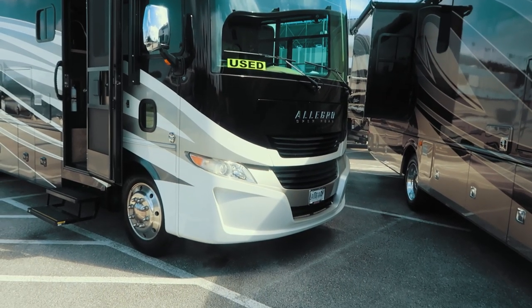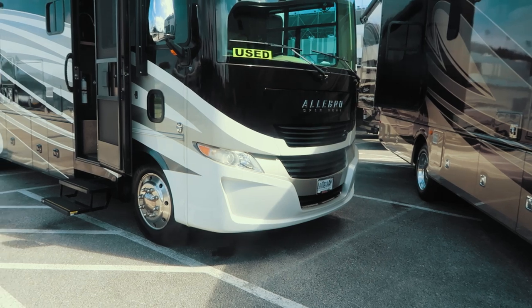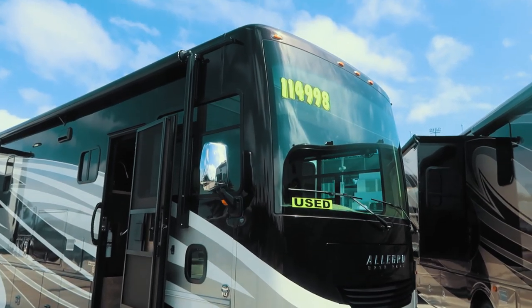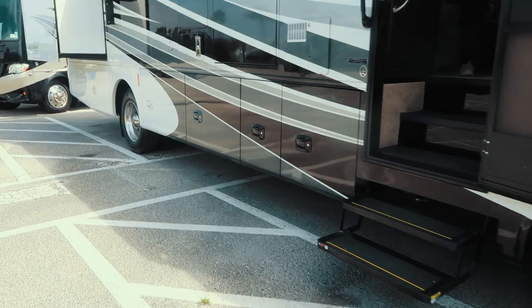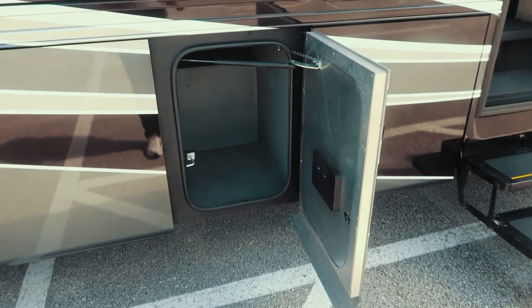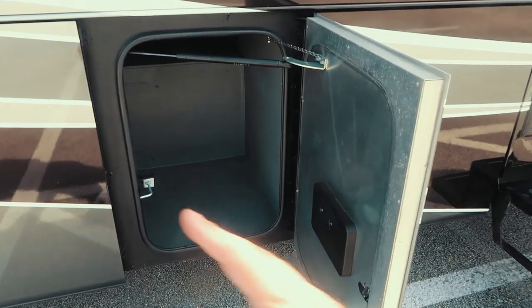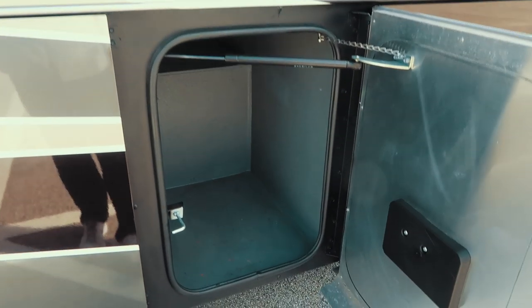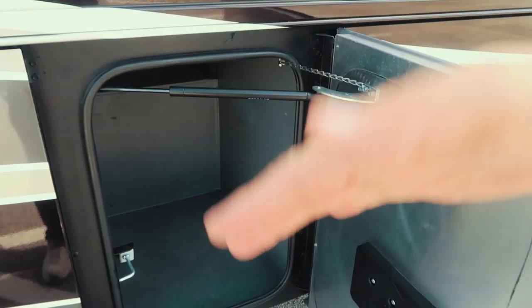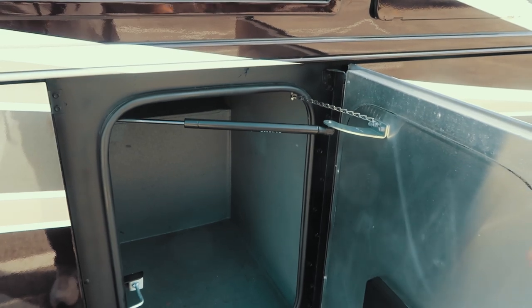Besides the Newmar, this Allegro is another option that I would probably go with when it comes to a gas-powered Class A. This is 114.9 for a used Allegro. Outdoor entertainment center. The storage bins on the outside open to the side like this, and they're all pneumatic. And I like these a lot better because I've hit my head on the other kind that open upward, like I had on the Baystar.